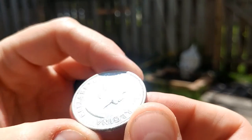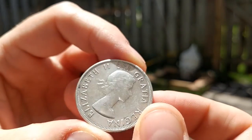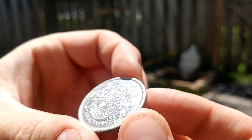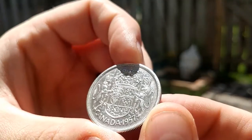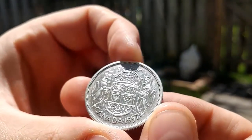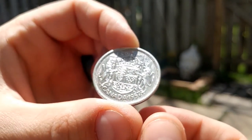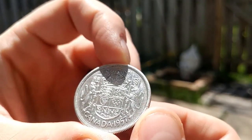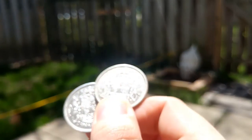Just really, really nice. He said he got these from a guy in a few tubes, so I think they've just been kept set away for a long time. Really happy with those pickups, especially with the year being pre-60s, a lot of times they're just really worn down. So I was happy with that. Two of those. And being such a nice day out, I couldn't resist being out here.